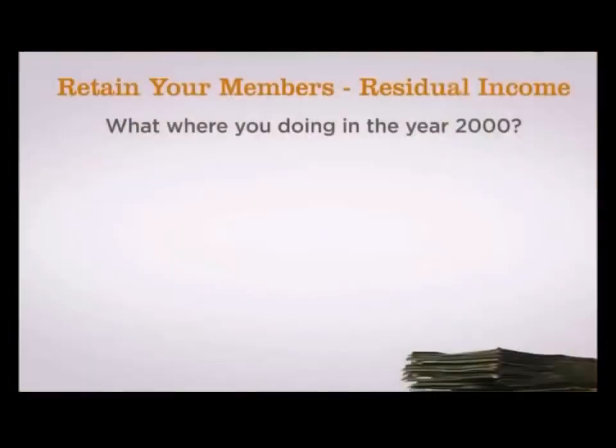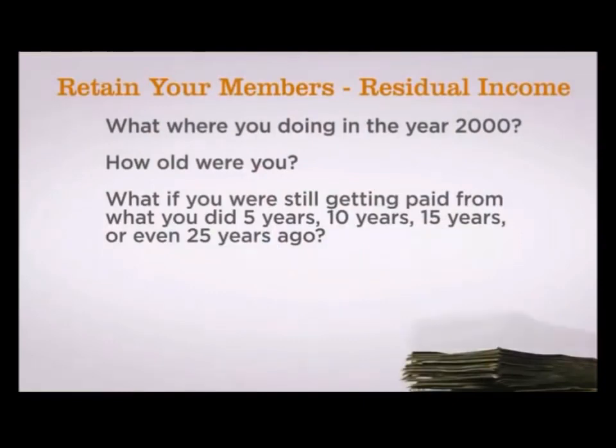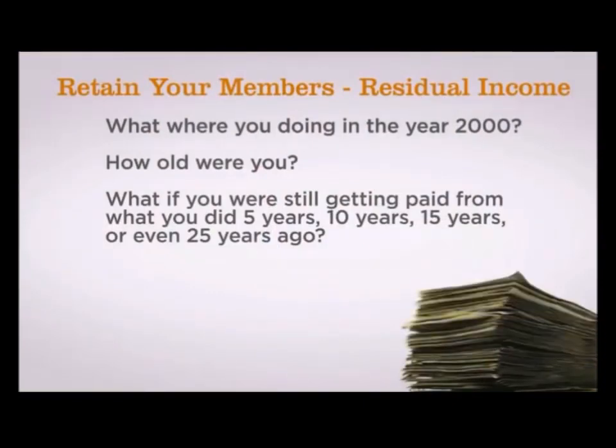Let me tell you something. If you remember the last job you had, maybe back in, let's say, the year 2000, how old were you and what were you doing back then? Now, are you at the same job now or are you doing something different? Because if you think about it this way, if you're not working that job anymore, they probably are not paying you anymore. But what if you could do something one time and get paid over and over and over for it, even if you're not doing that effort anymore?